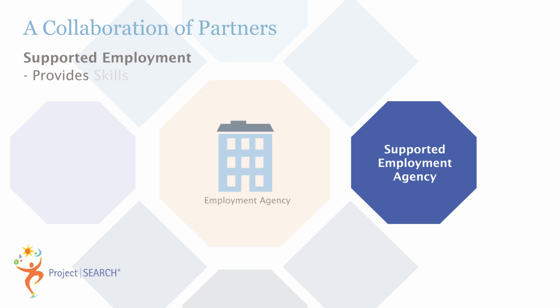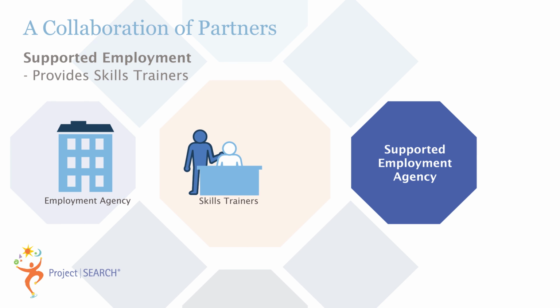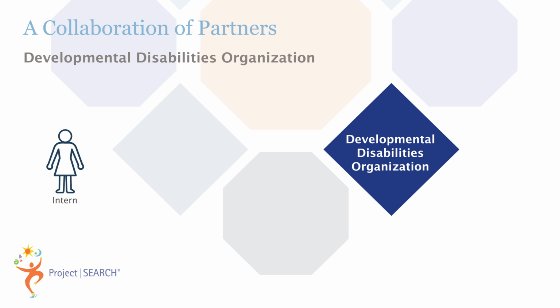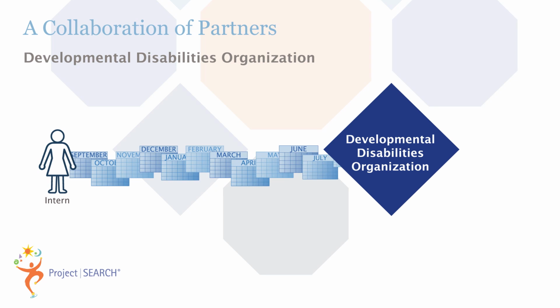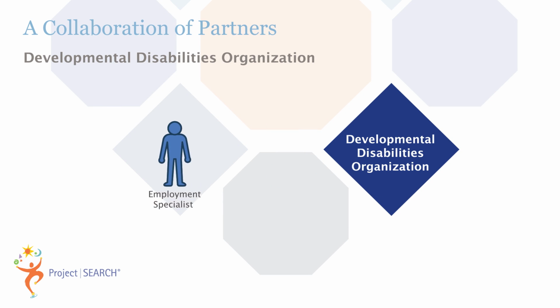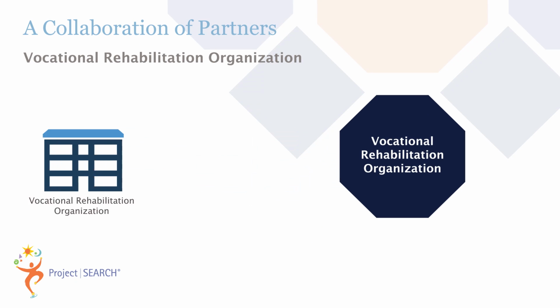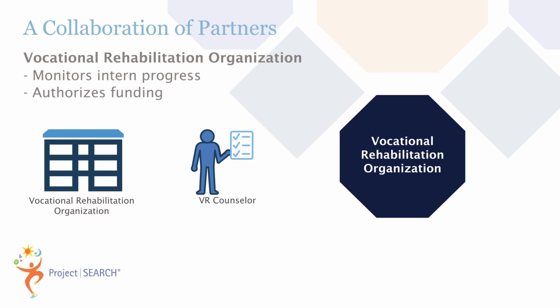The supported employment agency provides the skills trainers, who guide the interns through their tasks and devise job accommodations if necessary. The local Developmental Disabilities Board or organization typically provides funding for follow-along services aimed at enhancing long-term job retention after the intern has graduated from the program. A developmental disabilities employment specialist may be located at the host business on a day-to-day basis, especially when there are enough Project Search graduates employed at the business to form a full caseload. Similarly, the local vocational rehabilitation organization often provides a VR counselor who monitors the progress of interns and authorizes funds for skills trainers and job developers.